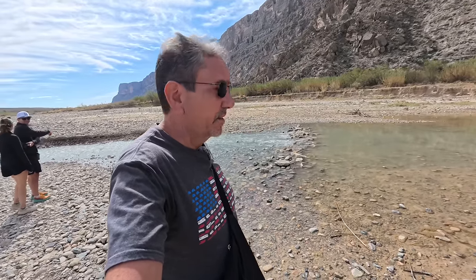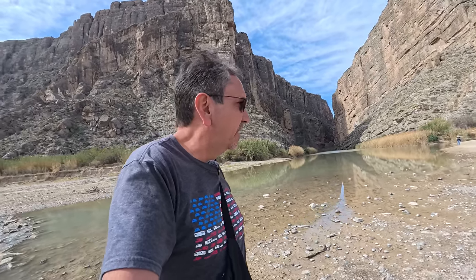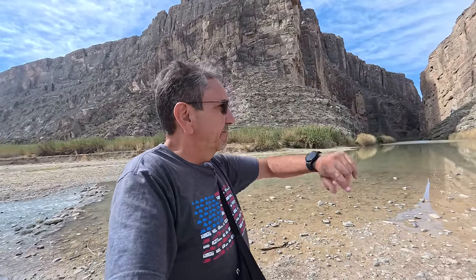Well, here we are. This right here happens to be the Rio Grande. So, if we were to cross right here, that is Mexico on that side. And here's an idea that nobody has had yet. How about a zip line going from Mexico to the United States? That'd be a fun ride. Anyway, let's just do the rest of the trail.